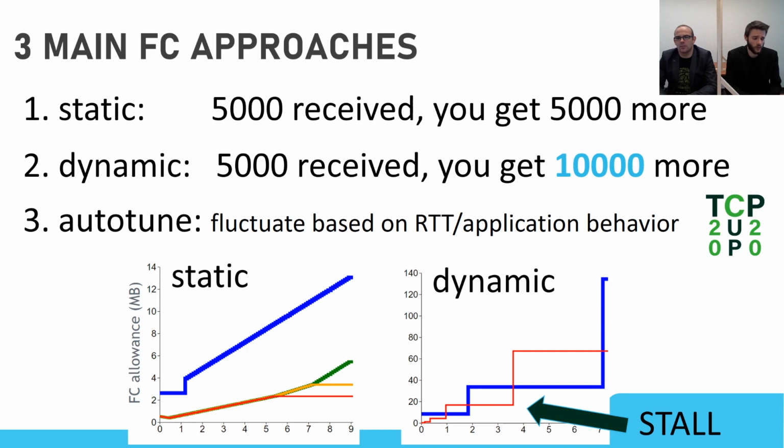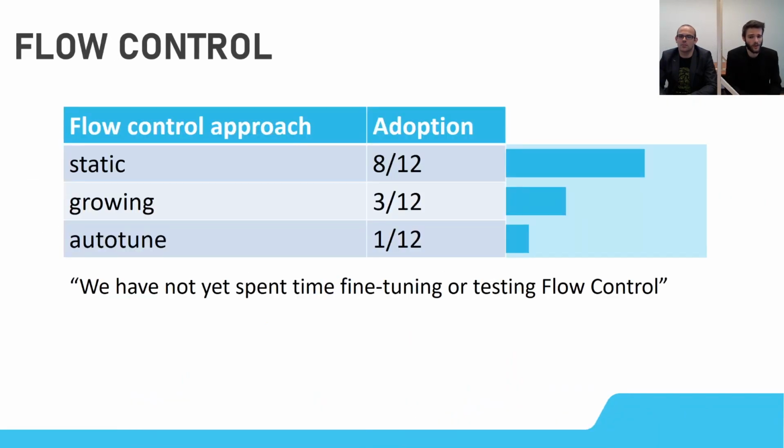A third approach, auto-tuning, balances memory with achieving the optimal sending rate. This is done by many TCP teams, yet not by many QUIC teams. Only one seems to implement this. Others have mentioned that this is because they haven't spent time fine-tuning their stacks and simply play it safe to avoid stalling in practice. There is still lots of area to improve here.